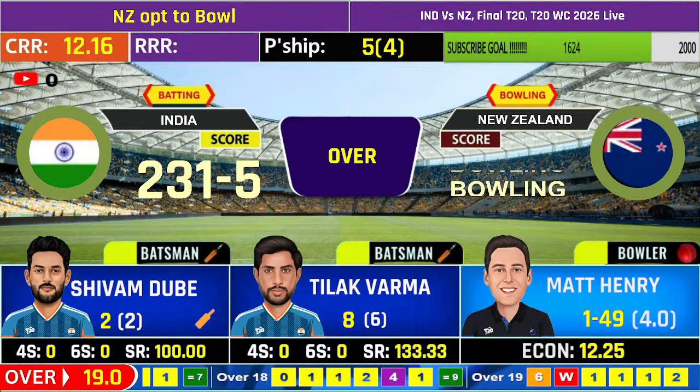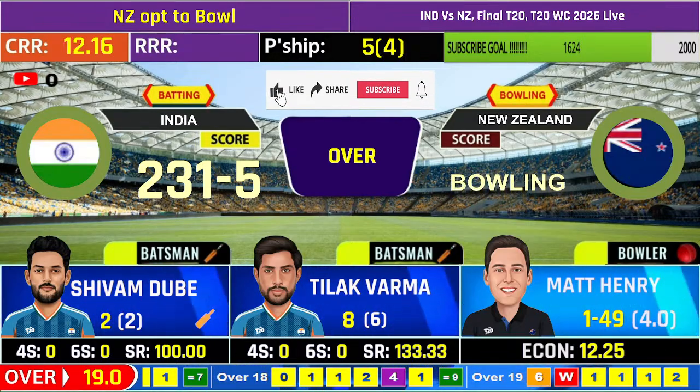One more in the air, but this will fall short. And they'll come back for 2. Stroke play is not easy now. 11 off the over though, with 1 left. India 231 for 5.